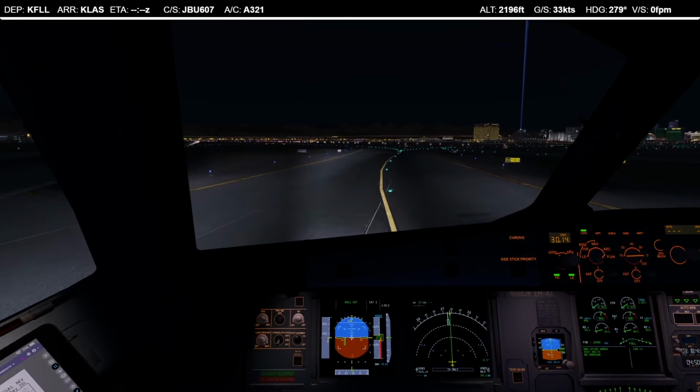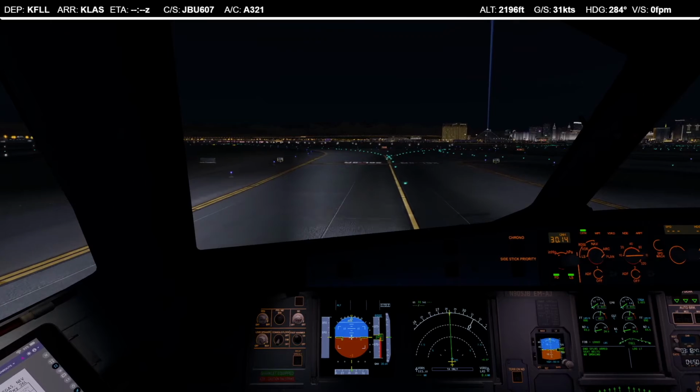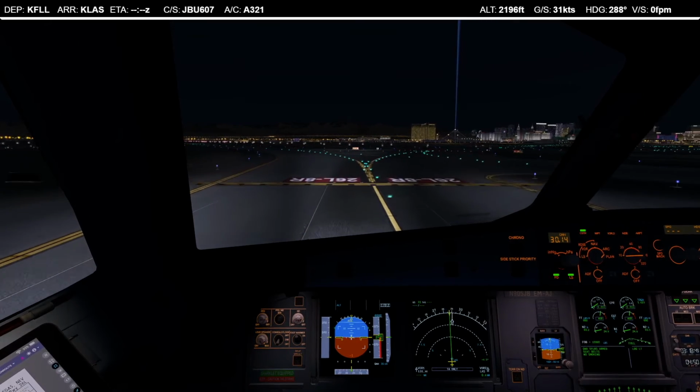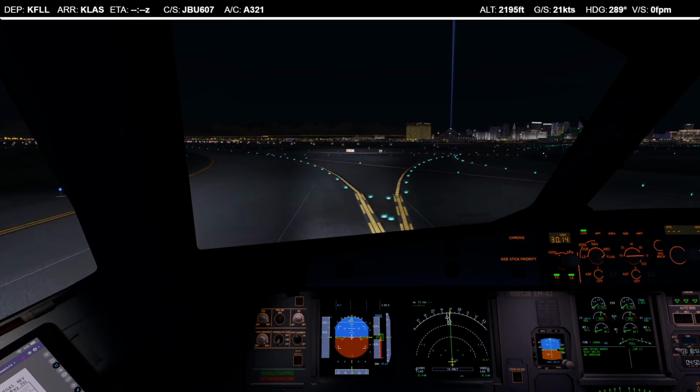That was okay, the approach was good, landing, yeah, a little bit long. But was okay, I think. Las Vegas traffic, JetBlue 607 runway is vacated.